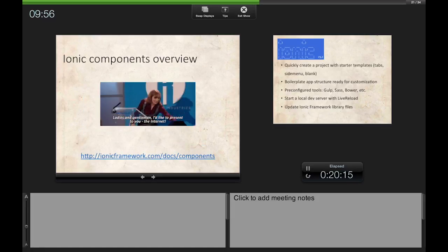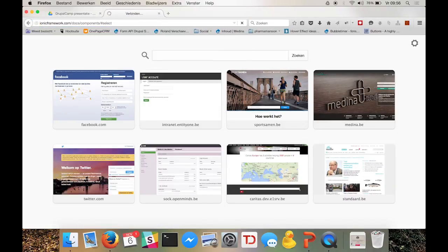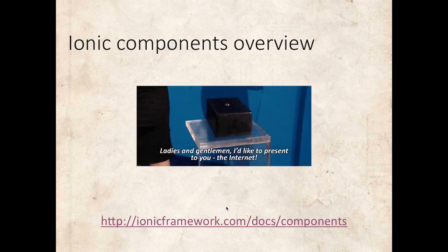Next up, a small overview of the Ionic components. I hope the internet works, and otherwise you'll have a GIF to just look at. I think I'm going to give you guys some homework, and you can check out the components at home. To give you an overview, you have menus, sliding menus, tabs, nice and organized lists, fixed footers, everything you need to start building your app right away. So if you're interested, I advise you to take a look at it at home. No, the server cannot be located. Okay, so then we have the GIF to look at.